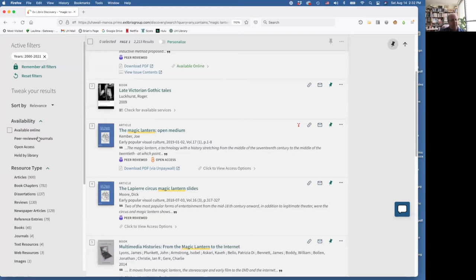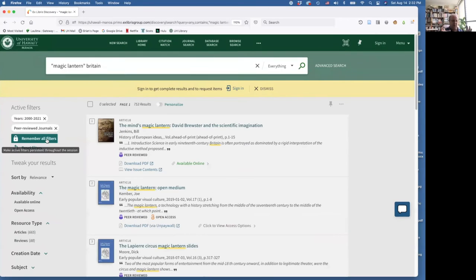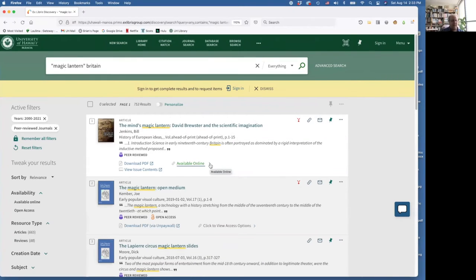Sometimes it's useful though, but one that is important is the peer-reviewed journals, because what that gives you is it limits the search to peer-reviewed journals. And you can see here how we're down to 750 at this point. Still too many, but it's getting there, right? And so you can see how, as you tweak by the type of material, by the date, by the keywords and so on, you end up getting more and more relevant results.